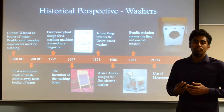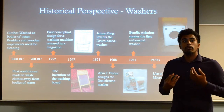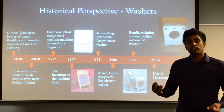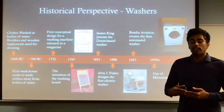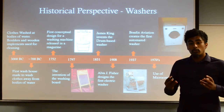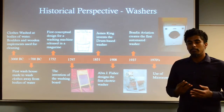The history of the washing machine began with the first recorded instance of laundry, about 3000 BC, where people would use the rivers and other large bodies of water to wash the clothes, and boulders and wooden implements to beat the dirt and other impurities out of them. In 1752, the first actual washing machine conceptual design was created. It was featured in a magazine but never actually physically built.